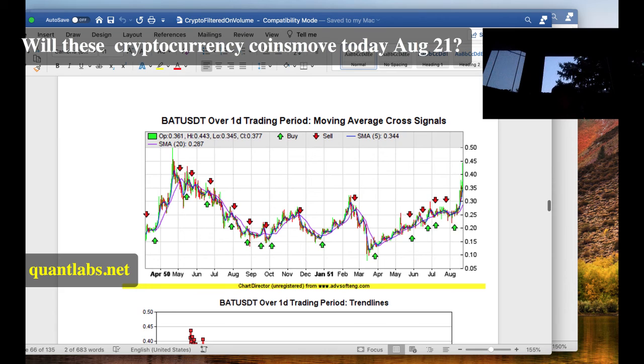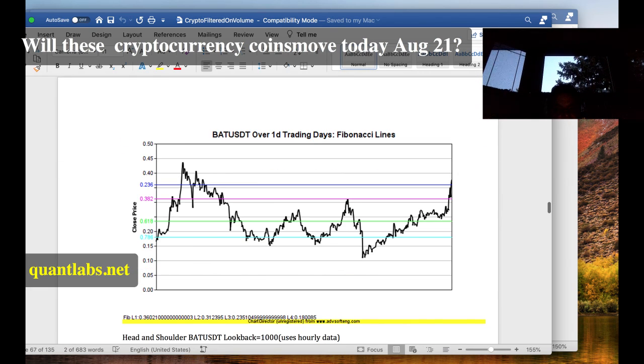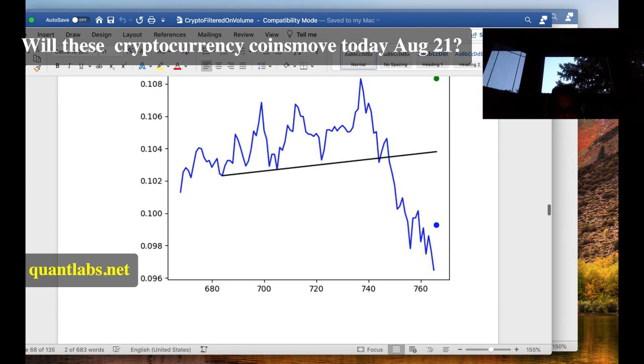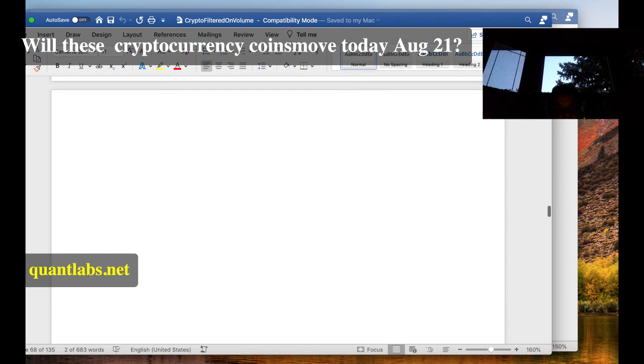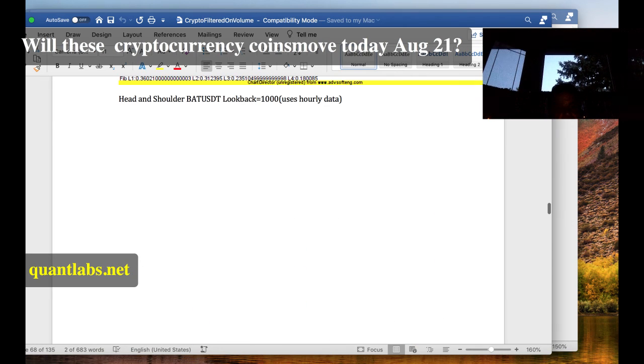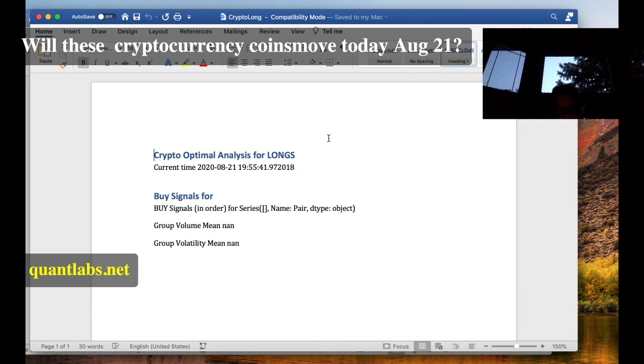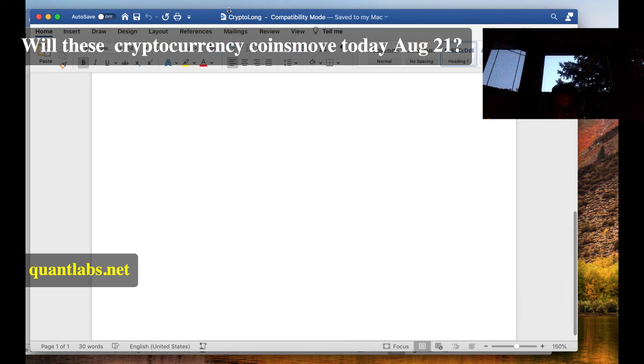BAT, here's one that's been doing well. You can see it at 0.25, a quarter, almost doubling in a very short period of time, settling at 0.45. Again, another one that's doing quite well, and it's approached that 236 upper Fibonacci level. Quite good. And that's it for that lot there. I think we're done. So we have our long, but we have all blank. So it's not there. So that's pretty well it.